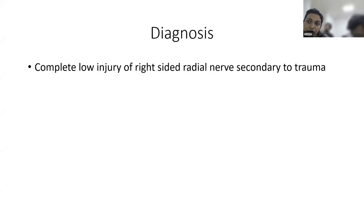There is a convention saying that you delay the nerve repair. What is the current concept, sir? In this case, I will ask the examinee to tell something about assessment of vascularity.